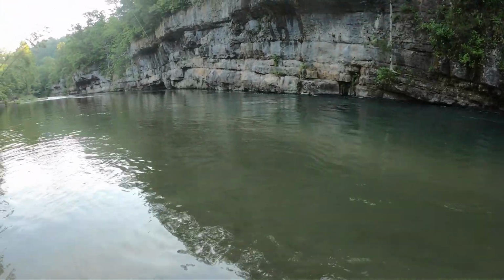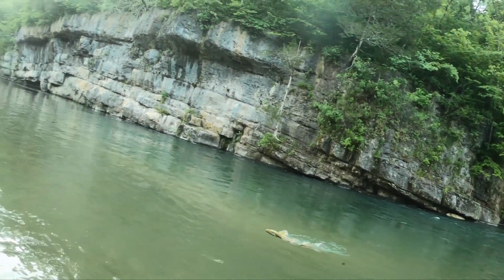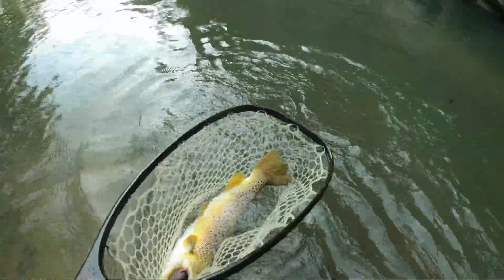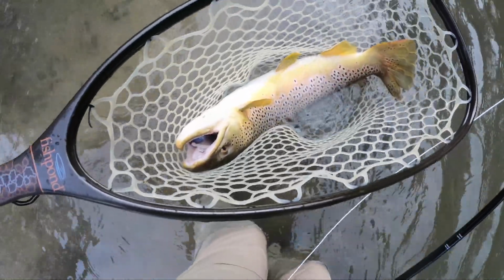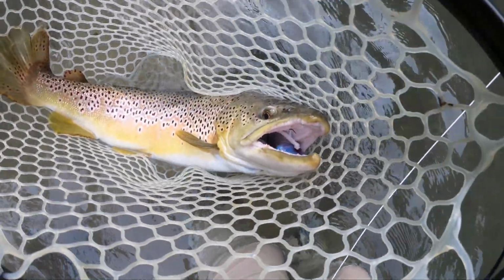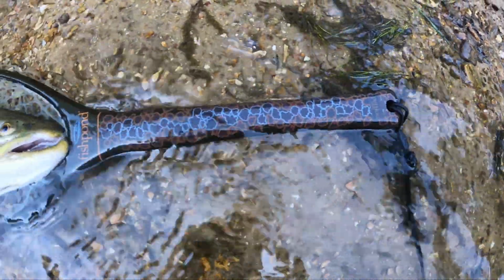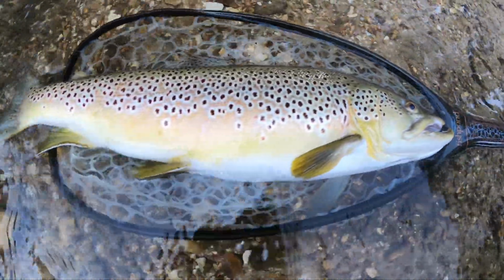He's still ripping drag. Let's get this fish landed and check it out. Yes! Oh my God. Look at this fish. I am shaking. Look at that thing. Unbelievable. This is a new personal best for me. What a monster.